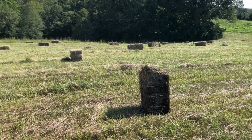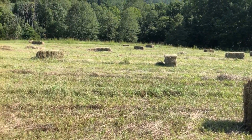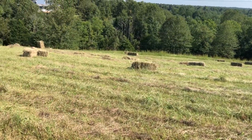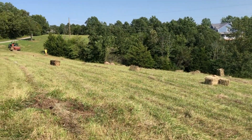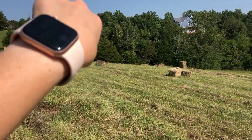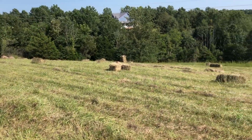We are done with this part of our property. So next, we're gonna head over to our neighbors. It's hard to see, but there's a bunch of hay bales over the hill there too.